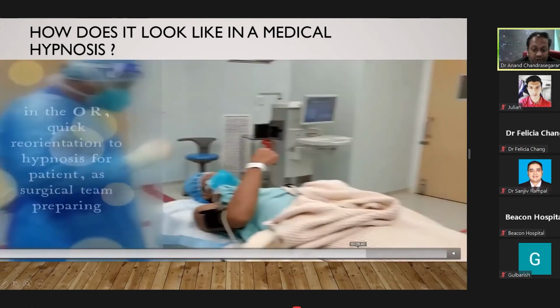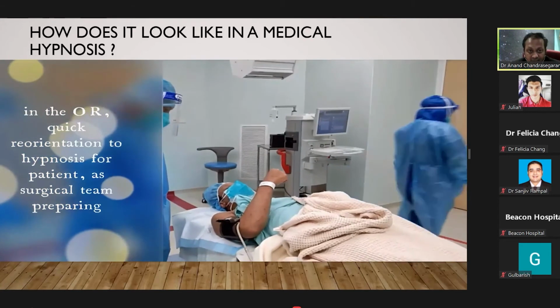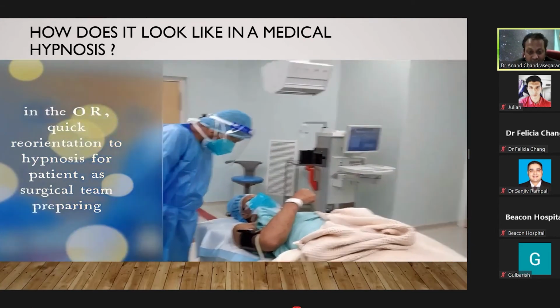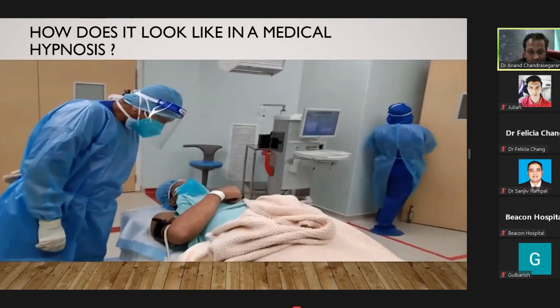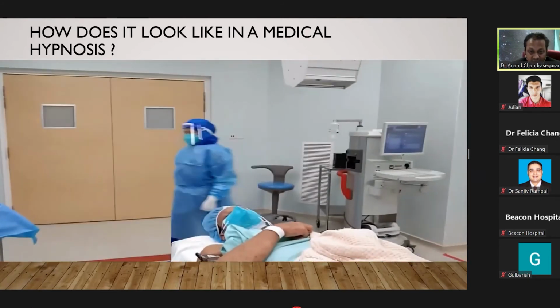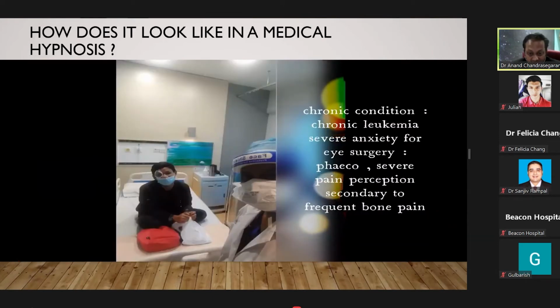Again, we go through the same process, induce the self-hypnosis, bring him again into that stage, help him to be in that state. And once he's truly comfortable, look at his neck posture, then the surgeon will do the surgery. So in this case, everything went well.